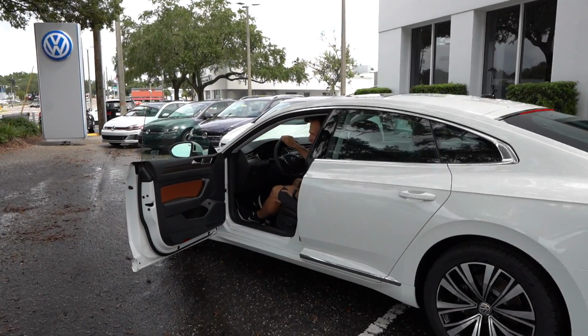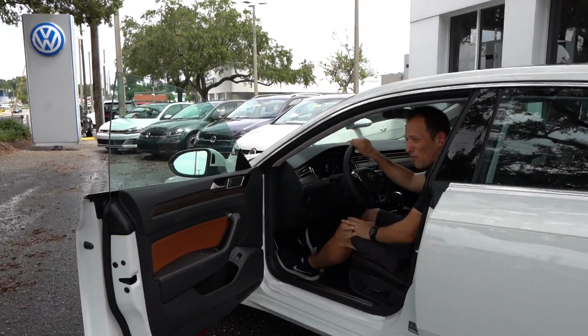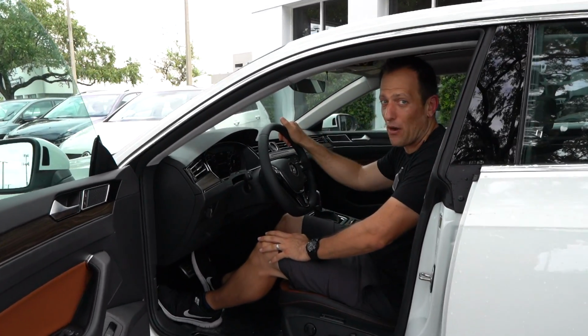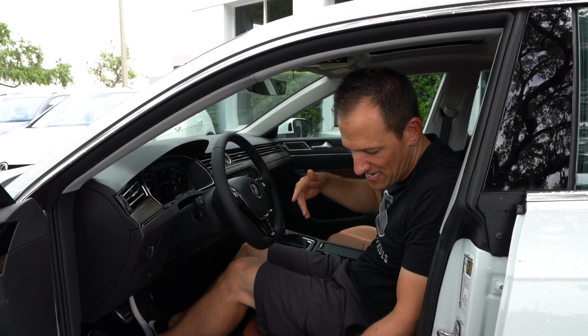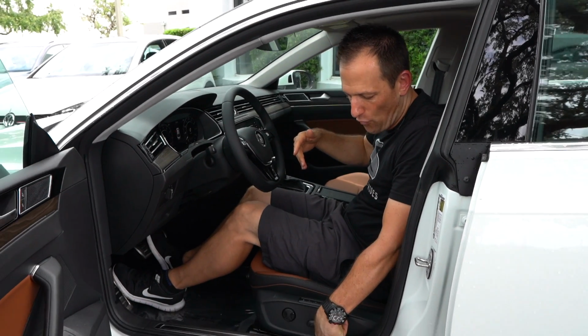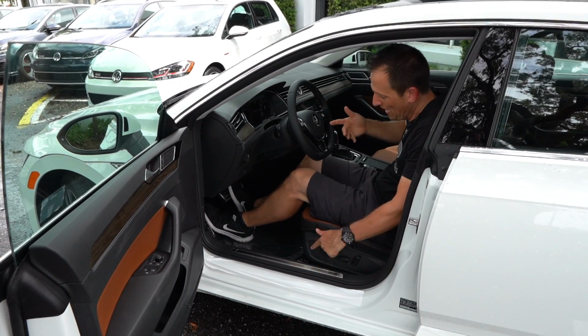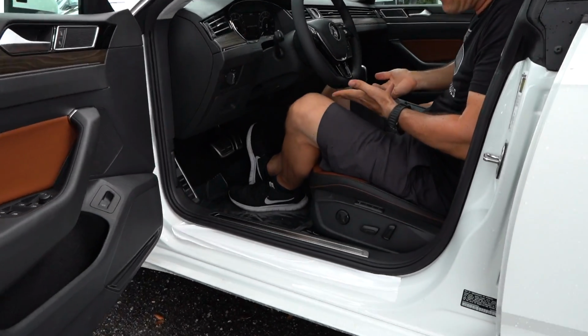I just want to point out you have frameless windows on the doors, a little bit different than some of the other Volkswagen products here at Rees Volkswagen. Seat, you have 3 memory settings, full electric assist. I really like the silver on the sill, and also the pedals. Not bad looking set of pedals.